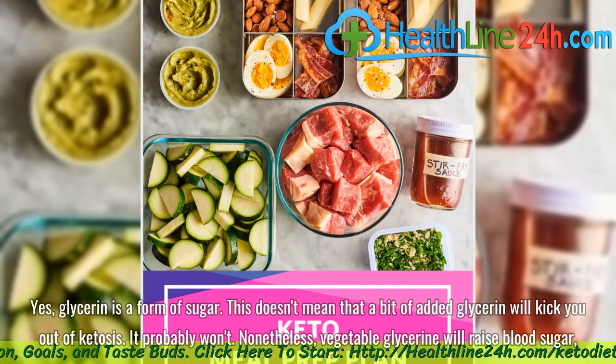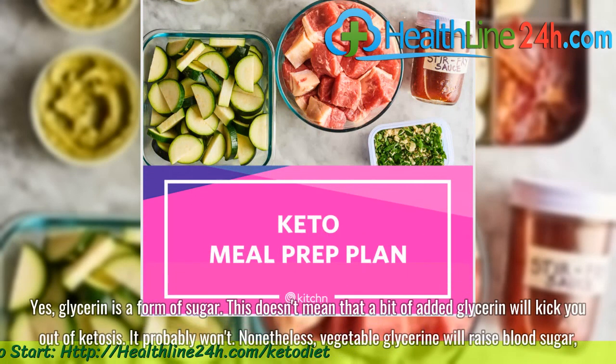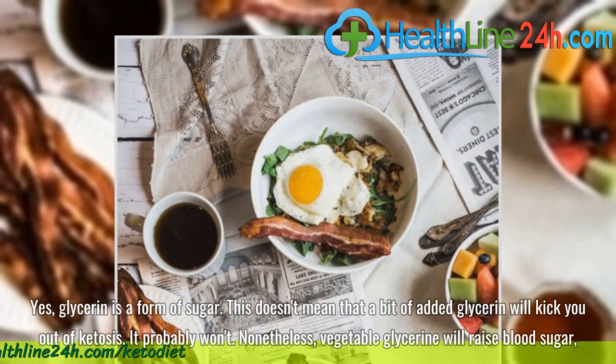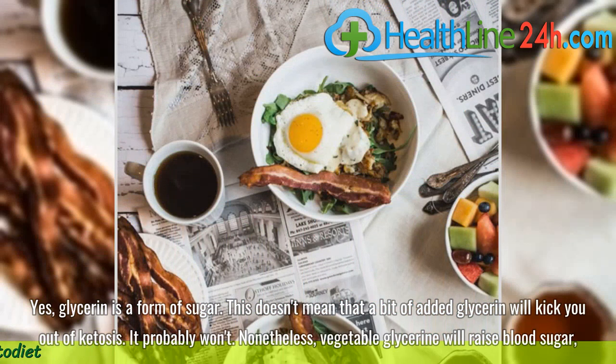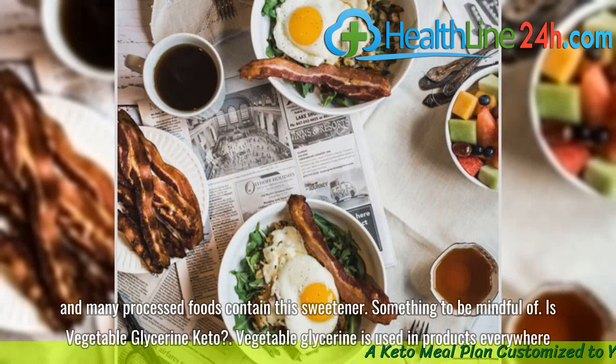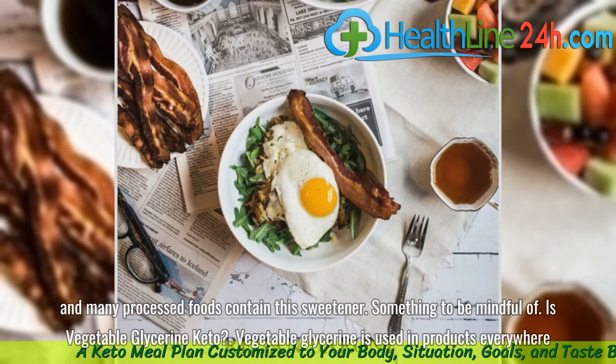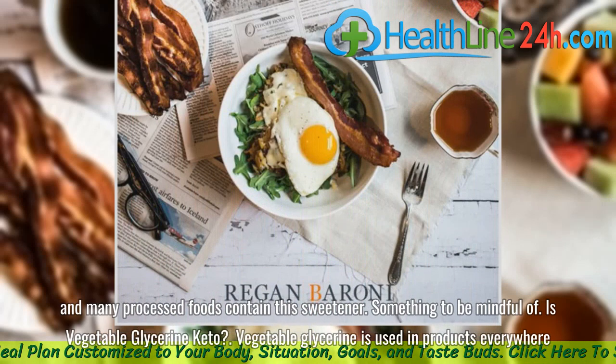This doesn't mean that a bit of added glycerin will kick you out of ketosis. It probably won't. Nonetheless, vegetable glycerin will raise blood sugar, and many processed foods contain it as a sweetener. Something to be mindful of. Is vegetable glycerin keto? Vegetable glycerin is used in products everywhere.